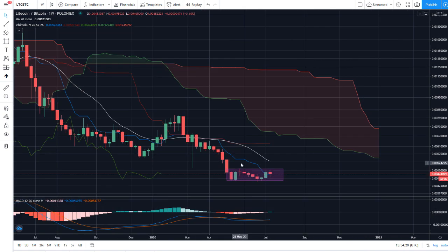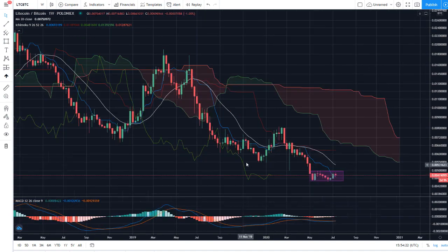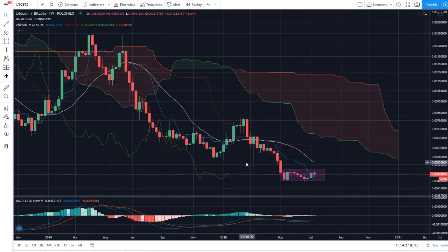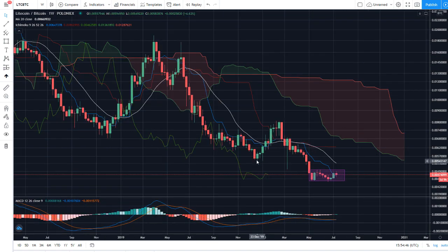So Litecoin is still in the accumulation range. It's a great time to get into Litecoin. A few months back I mentioned Stellar, and I think Litecoin is in the same stage. You will have to wait for some time, I would say a few weeks, for Litecoin to break to the upside. But hey, this is a great time to accumulate more LTC.